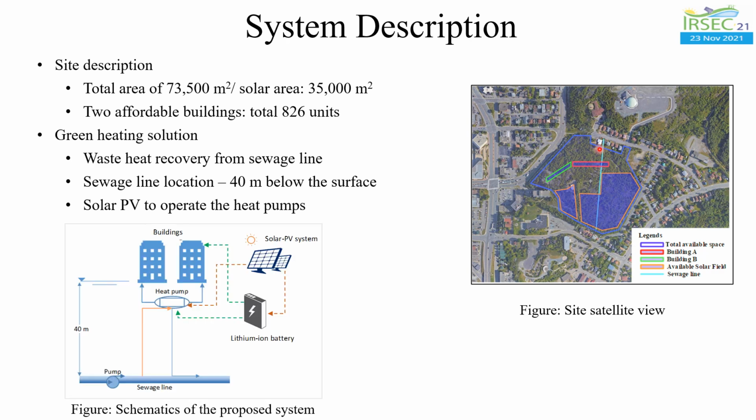So the idea is to utilize the low-grade heat from this sewage line to meet the thermal demand of the building with the aid of heat pumps, right? But as we all know, heat pumps can be effectively used to improve the quality of heat from sewage line, but at the same time the compressor of the heat pump requires electricity to function. So a solar PV system with lithium-ion battery storage is proposed to supply the electricity to the heat pumps to make the building 100% green.